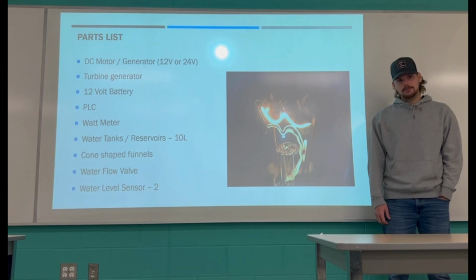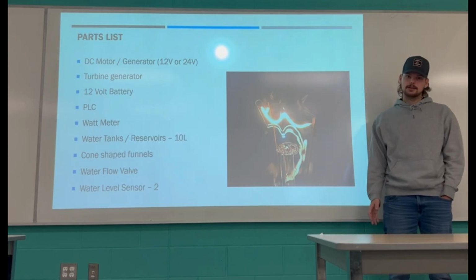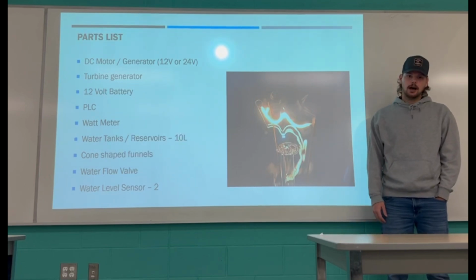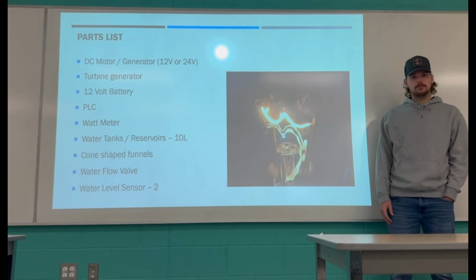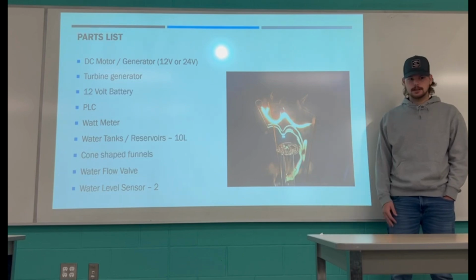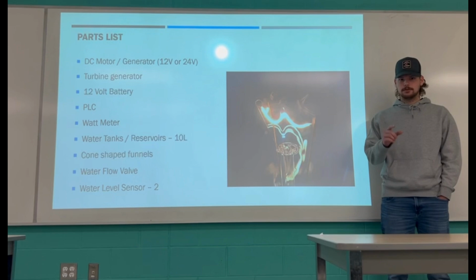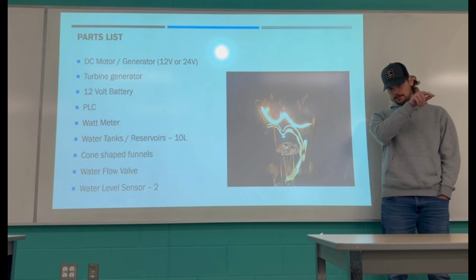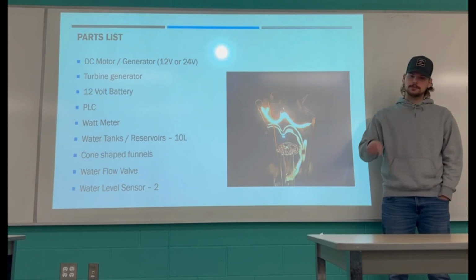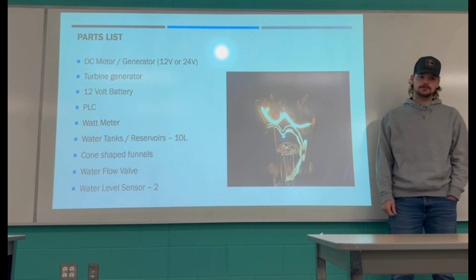Well, we know we're going to have the water tanks, the upper and lower reservoirs. We're going to use about 10 liter tanks for those. We think that's about the size of a Home Depot bucket. We're thinking about using a Home Depot bucket, but we still haven't finalized any of that yet. Attached to the water tank is going to be a cone-shaped funnel where the water is going to leave the reservoirs. It's just to help to connect it to the flow control.